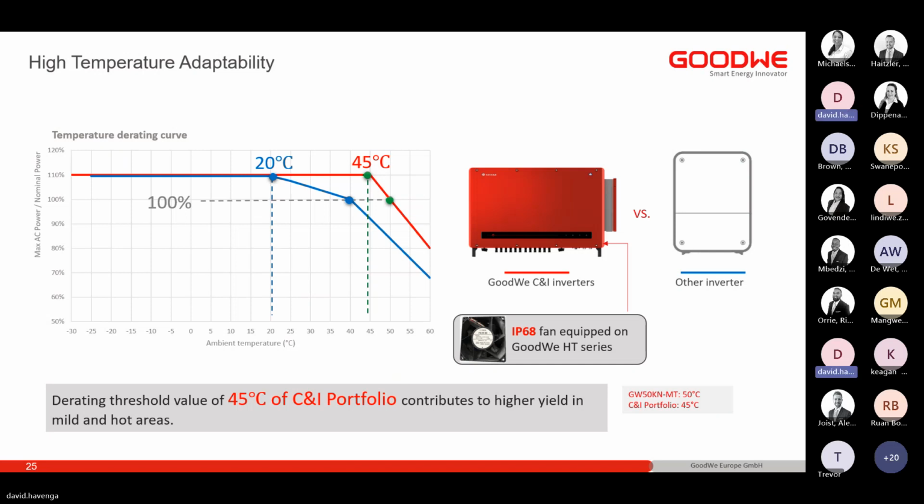Then looking at that production curve versus temperature, as you'll see, our inverters run at 110%, that's that 10% extra AC output, all the way up to 45 degrees Celsius. Then only down to 50 degrees Celsius are we at 100%. This is ambient temperature. All of our inverters are fan cooled. So we have high-speed Japanese fans, IP68 rated fans, some of the highest rated and duty fans you can get. And this enables us to run much higher power at much higher ambient temperatures.